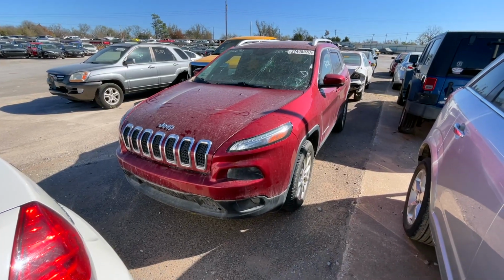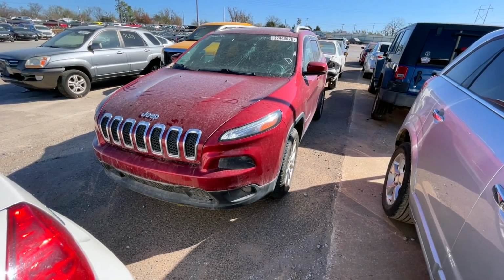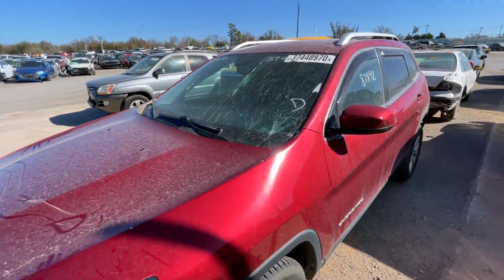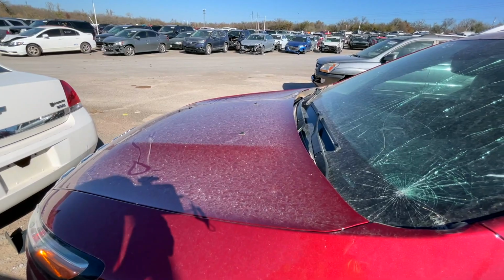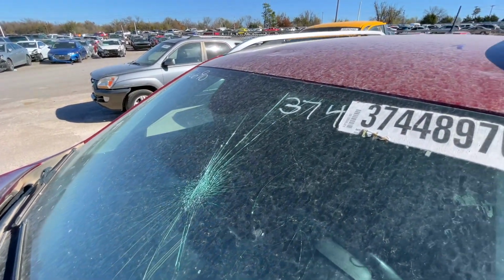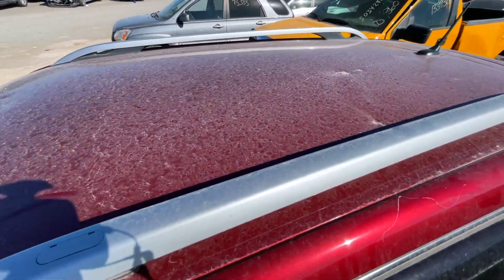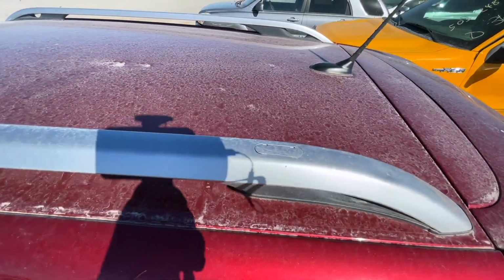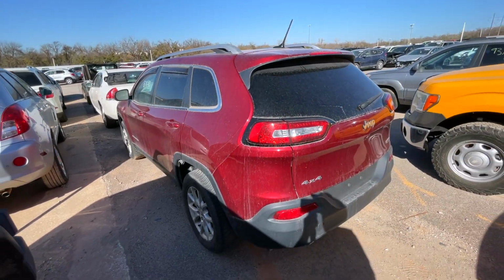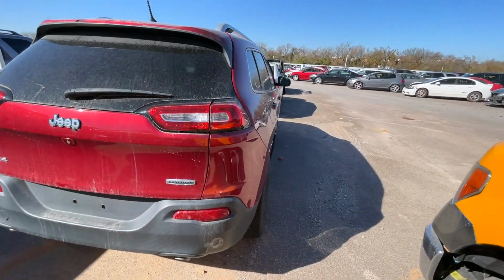Next, we have a 2014 Jeep Cherokee that is hail damaged with 87,000 miles on the odometer. It's covered in a lot of dirt and dust, so it makes it really hard to see the extent of the hail damage, but I think you can see clearly from the shattered windshield, and there are some pretty big dents on the roof. I think you can get a pretty good idea of how severe the hail damage is on this one. Honestly though, it doesn't look half bad. It really doesn't. It's a Latitude edition.